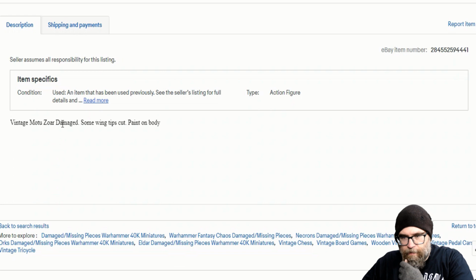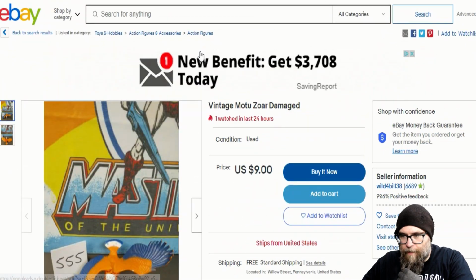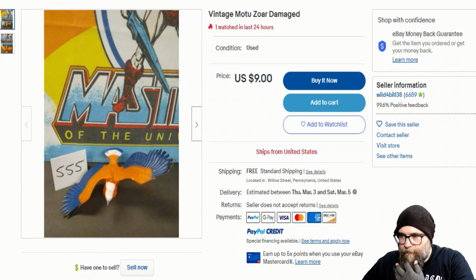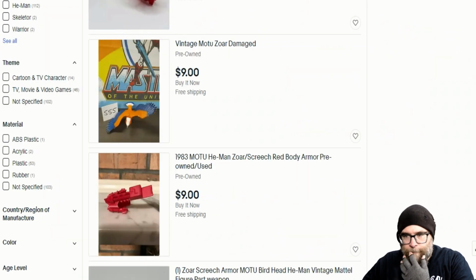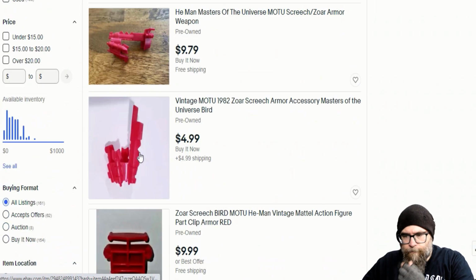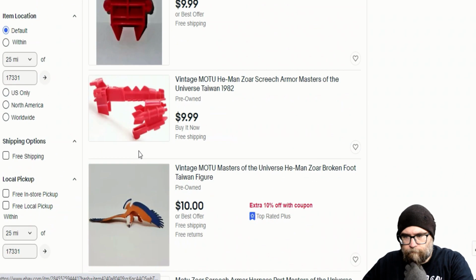But missing all the gear, which, that's fine. Says damage, some wing tips cut. And paint on body. Wing tips cut. Oh, I see. Oh. Never clip a bird's wings. Let it fly. Here's another one of the harness things.